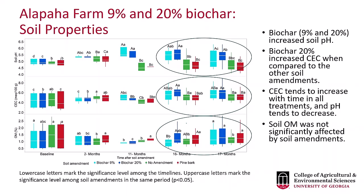And the soil organic matter was not significantly affected by any soil amendment. And this is a problem in Georgia, because it doesn't matter what kind of soil amendment we are adding to the soil. We've seen farms that don't get even close to 3% in soil organic matter. And again, the blueberries need more than 3.5. So this is a general problem.